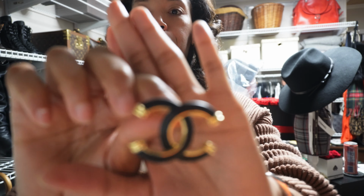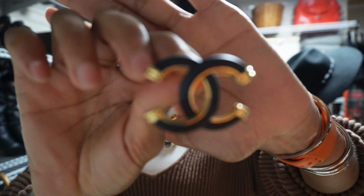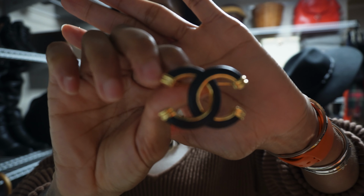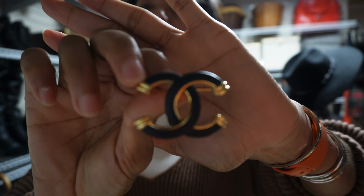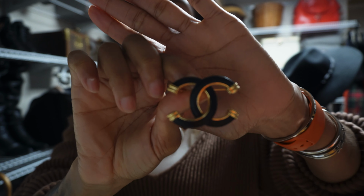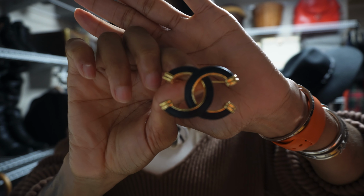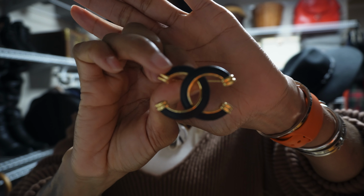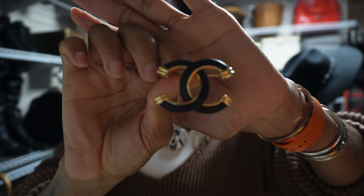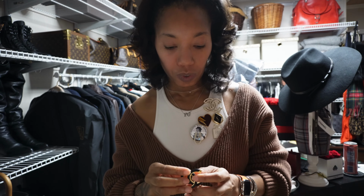And then the last brooch is this one. And this one is yet another one I got for my 43rd birthday this year. Or I keep saying this year, and it's actually last year, okay? It was September of last year. My apologies. But this one is leather and gold. And let me tell you, this is fire.